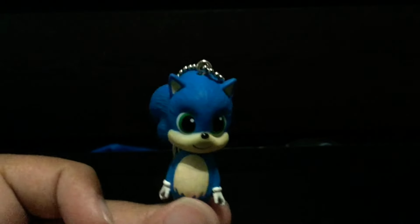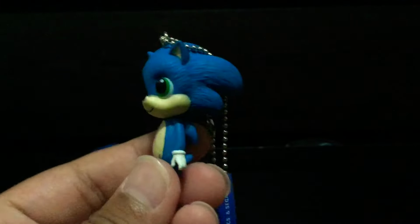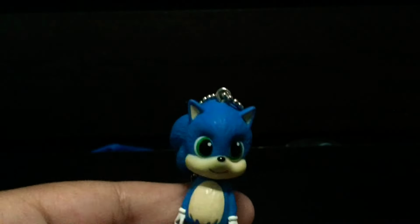So lastly, for the first movie, we have the baby Sonic keychain. This originally released in Japan, but not much sold, so they made it as a freebie when you buy Sonic Colors Ultimate. So that's where I got it from. He's pretty cute. That's the back. I just noticed he is missing one of his spikes. One of them is supposed to be in the bottom. So that's kind of strange.